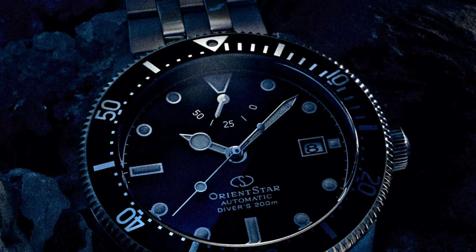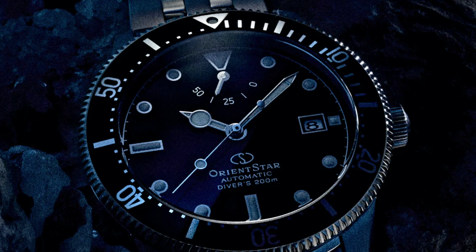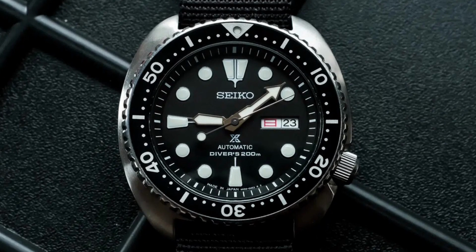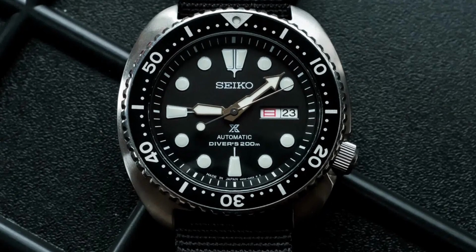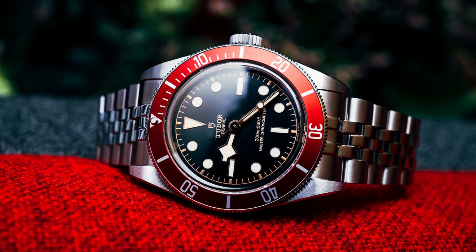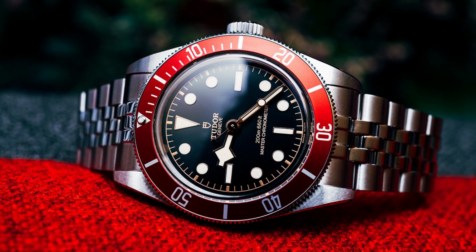Diver watches are engineered to excel in the most demanding environments, both above and below the water's surface. The primary feature of a diver watch is its exceptional water resistance, often reaching depths of several hundred meters. This capability is achieved through robust case construction, screw-down crowns, and gaskets that ensure a watertight seal. Another key component is the monodirectional rotating bezel, typically adorned with markings or numerals.